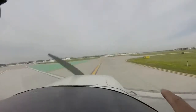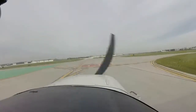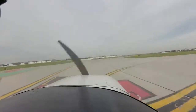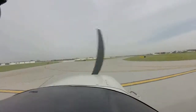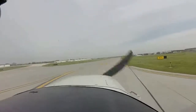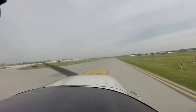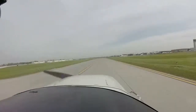Right here where that flashing light is? Right, yes. This way. See where it says 1-6? Yes, sir. You're going to go down this, that's Kilo. Yes, sir. Trying to straighten up. Center line. Yes, sir. Trying.